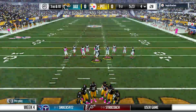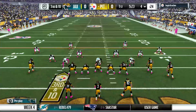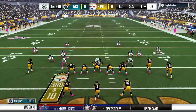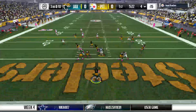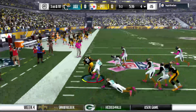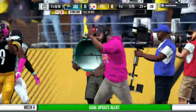So a second down incompletion now brings up third down. From deep in their own territory, they look to throw. Now they go screen. It's complete. A gain of 19 and picking up the first.